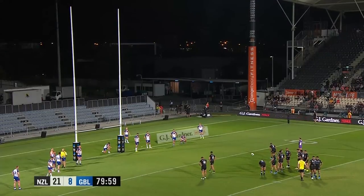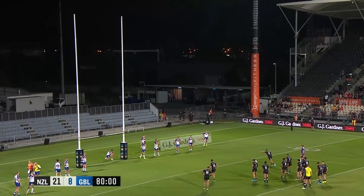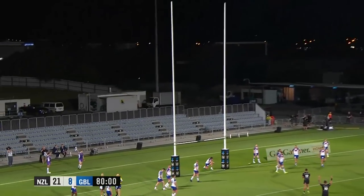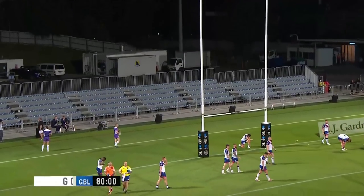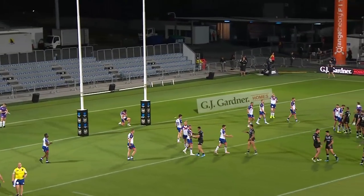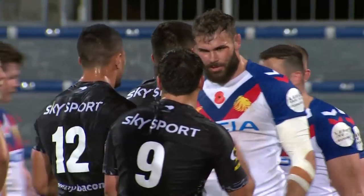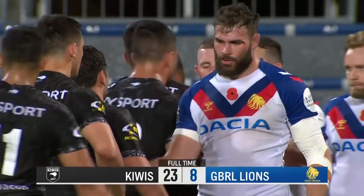They're delighted with this 2-0 series win here. Very, very happy. As Asako will kick the goal and conclude the game, and it is the Kiwis. After a tight win at Eden Park, comfortable win on the scoreboard as it's turned out here in Christchurch. They win it by 23 points to 8.